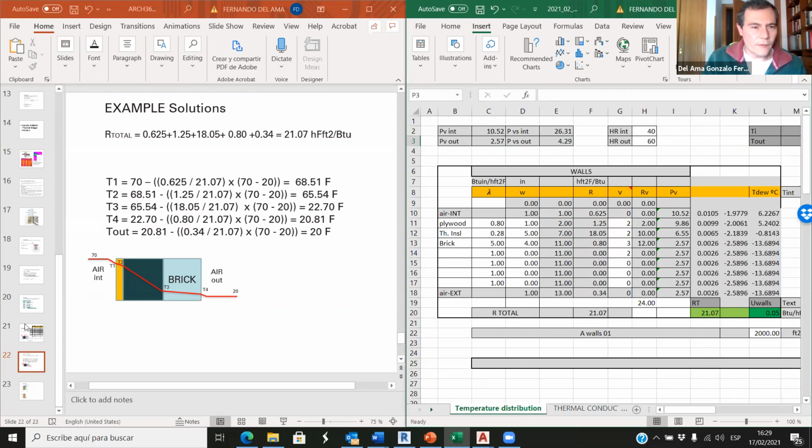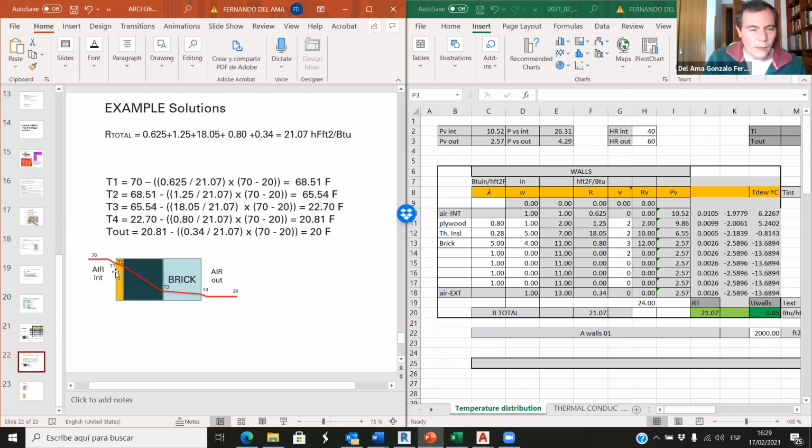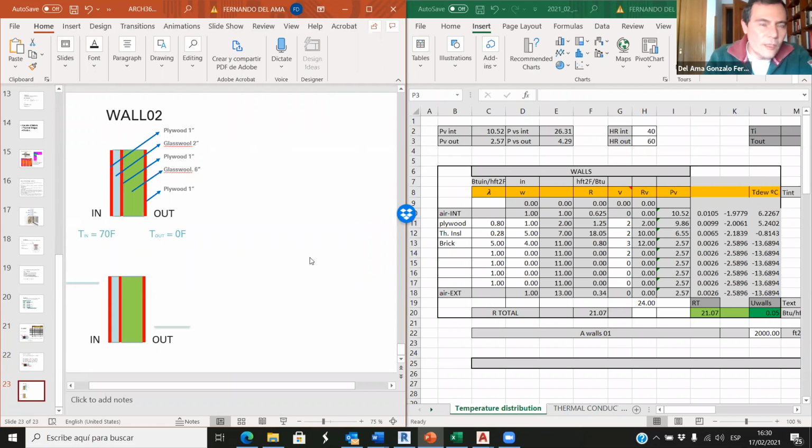So let's do it again. This is the first exercise. What would you have to do now? You have to do something like that. You have to draw a line, and then you have to place T1, T2, T3, T4. And here I have the temperatures. So let's do it again. Let's use this wall. Now we have 5 layers. We have 1 inch of plywood, 2 inches of glass wool. This is inside and this is outside, by the way. So plywood, glass wool, then we have plywood again, 1 inch. Then we have glass wool, 6 inches. And then we have plywood, 1 inch again.